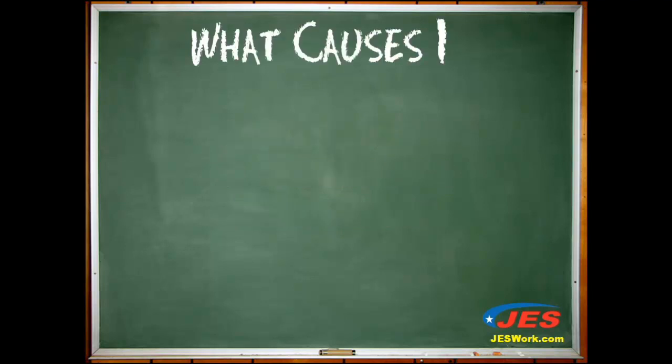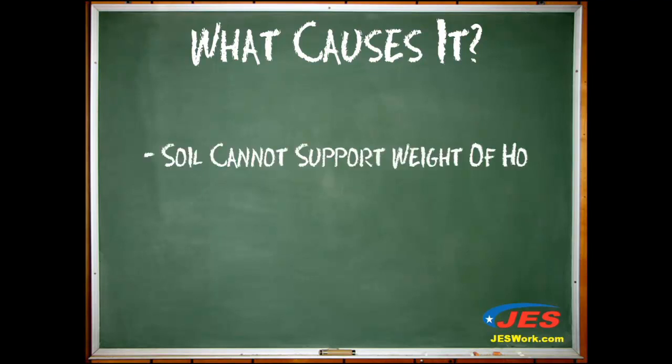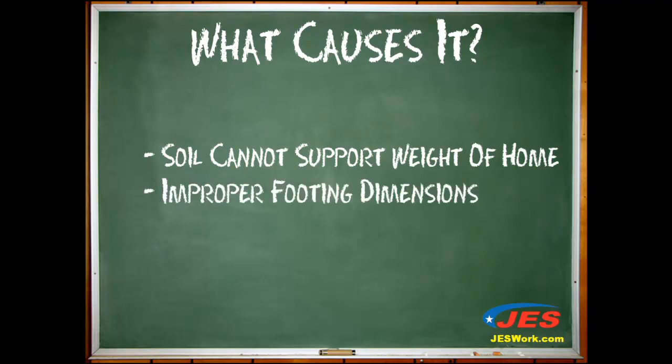Now, what causes that? Well, there's typically three things that will cause a vertical crack in a block basement wall. The first one is that the soil simply cannot support the weight of the home. If the soil can't hold the weight of the structure, it'll start to sink down into the ground, causing movement and cracking the block.